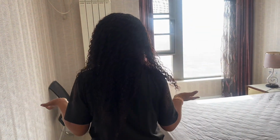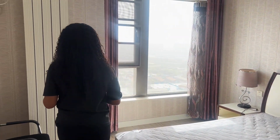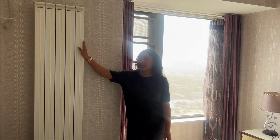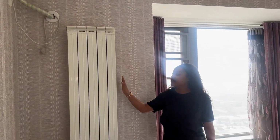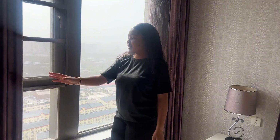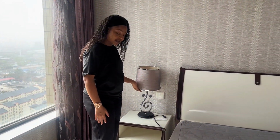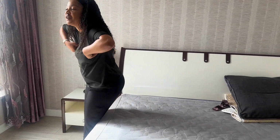So this is the master bedroom. As you can see, I love the color of the room. I love all apartments that are white. I feel it just bounces the light properly. So in this bedroom, we have a heater again in case it's cold. And then we do have an AC. The AC uses electricity, and the heater uses gas, so you have to pay for both. And then we have these curtains. I feel the color is amazing. You can still see the view outside. Then we have this bed lamp over here, and these drawers that you can use, and your beautiful bed.